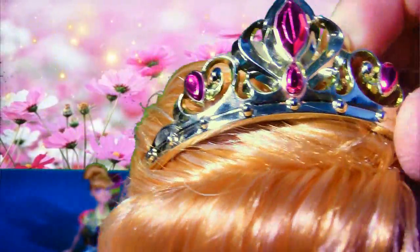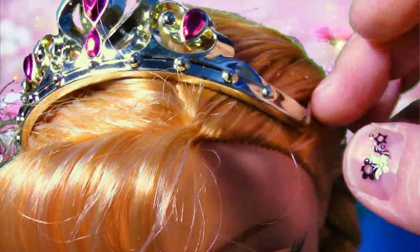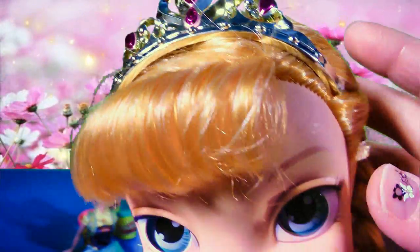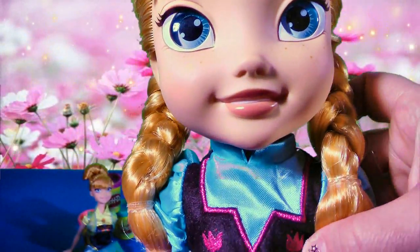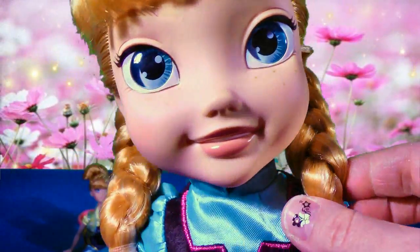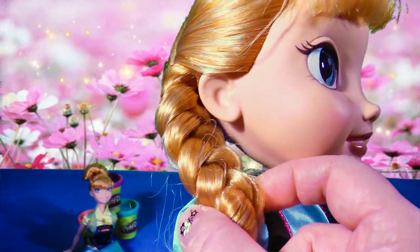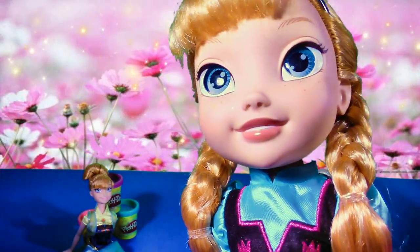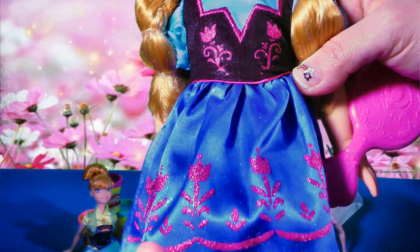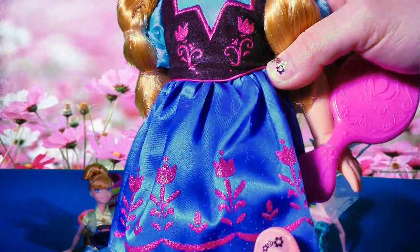She has a tiara at the top here. And the tiara is tied in, but you can take it out so that you can place it however you like. I'm gonna leave it tied in right now. And then she has her gorgeous braids. Beautiful, cute little braided pigtails. She's just adorable. Oh, and look at her dress. It has a sparkly pink at the bottom part here with the flowers.